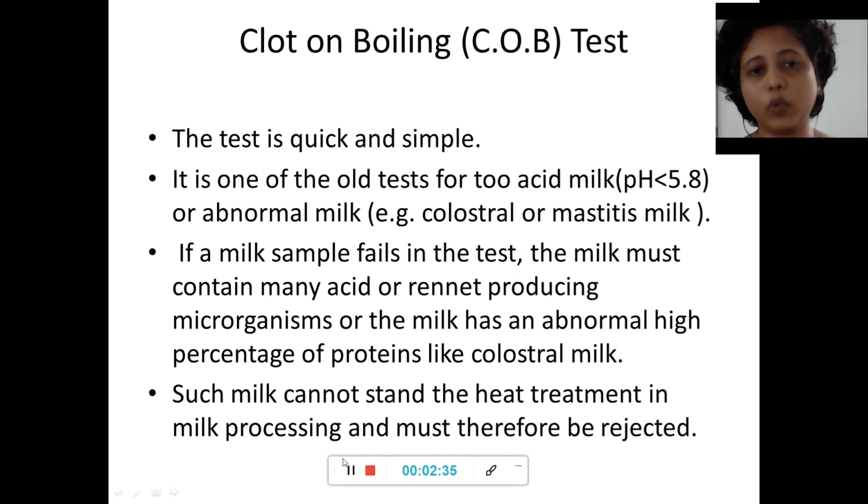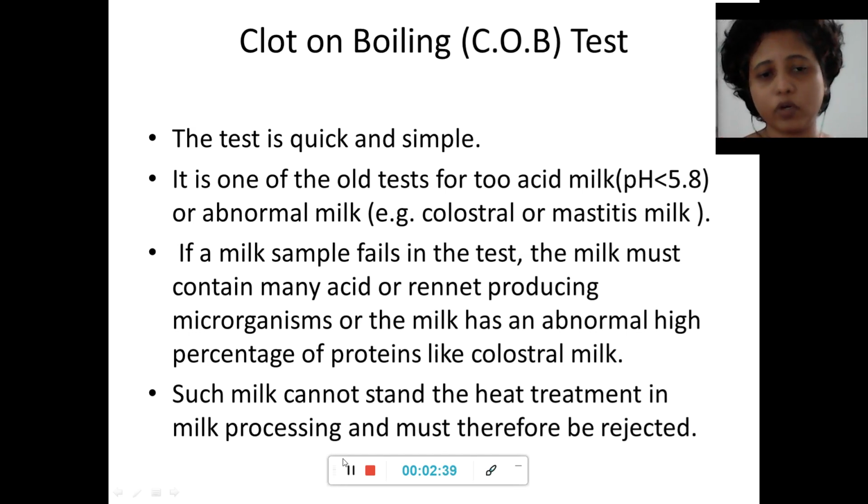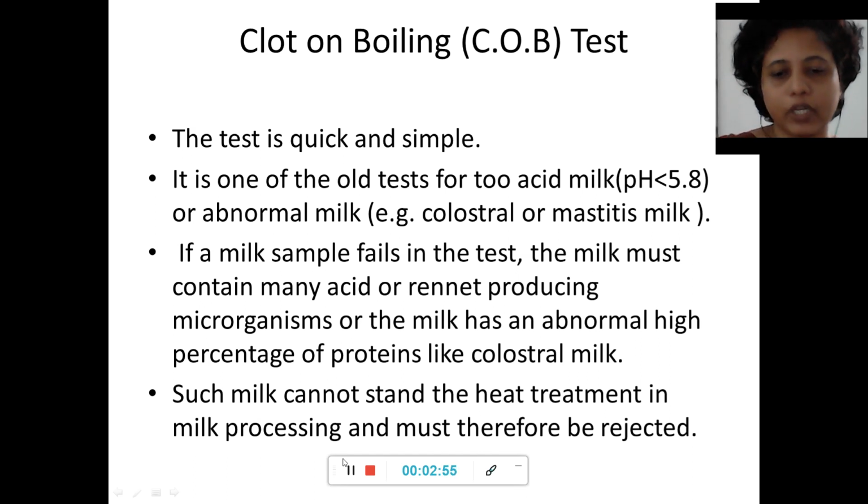So when you get a batch of milk, you have to do a clot on boiling test to check whether it is rich in acids, or whether it contains a higher amount of proteins. If these two conditions are there, the clot on boiling test will fail.